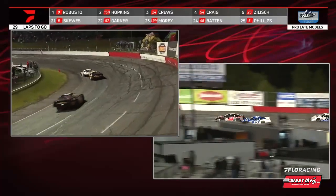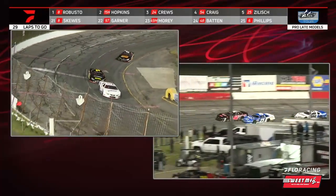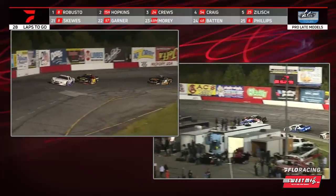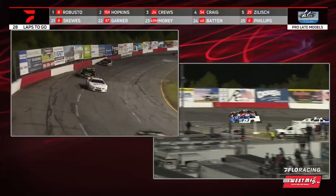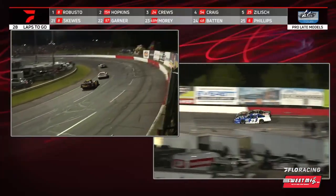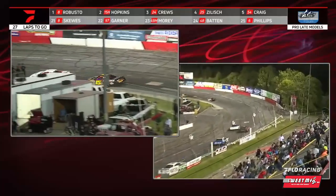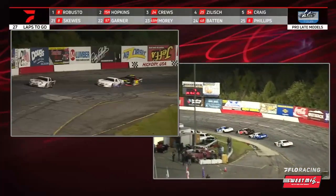Again, I think this is where experience is really going to help Robusto, and knowing if your car maybe isn't quite working as well as Hopkins's, where you need to run on this racetrack to try to make that pass as difficult as possible. But you can see Hopkins trying a little bit of a wider line into 1, trying to keep that momentum off of turn 2. But I think this is where Robusto, having that experience at Hickory, is something that is going to help her once again. A little bit of lap traffic up the road, though.